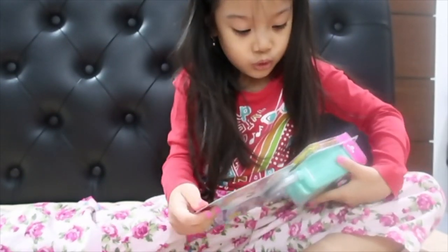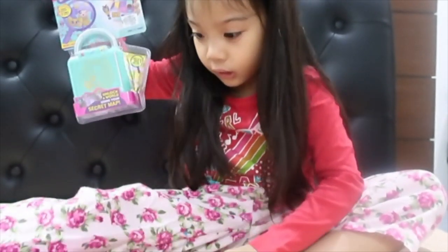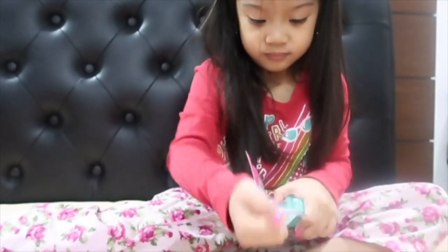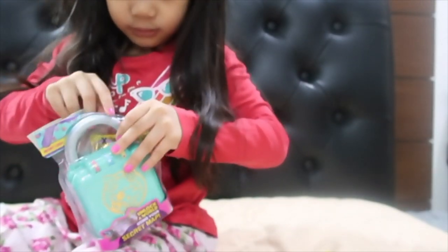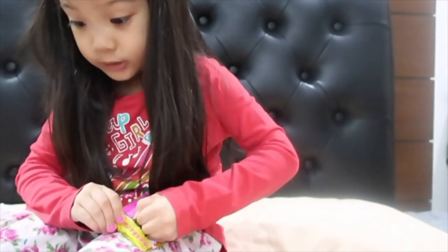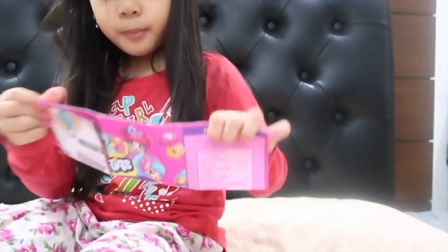Time to open the biggest thing ever. And look. What's inside the slime? Okay, so guys, I already opened it. So you're gonna get the locker out. The blue one. So this is the best toy ever. So it's time to open it.